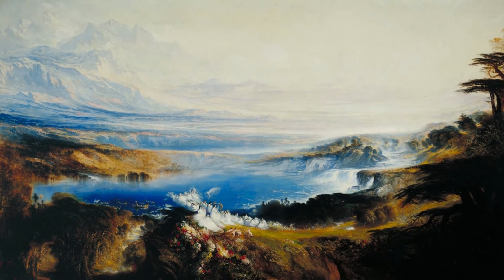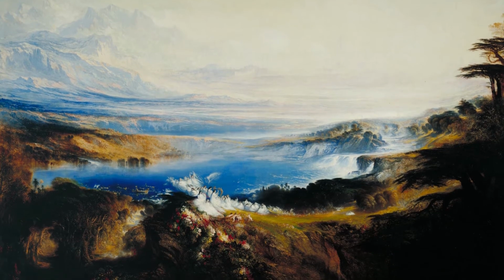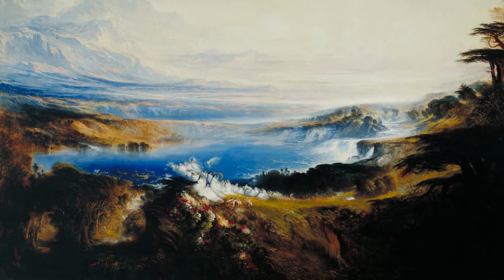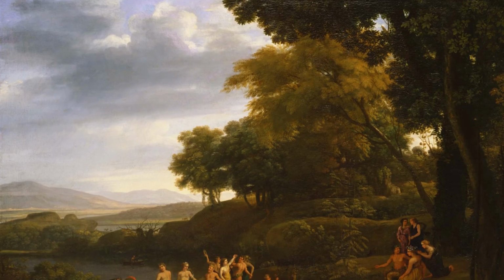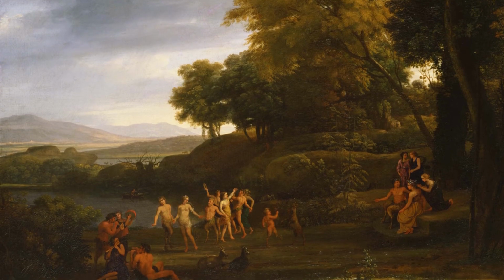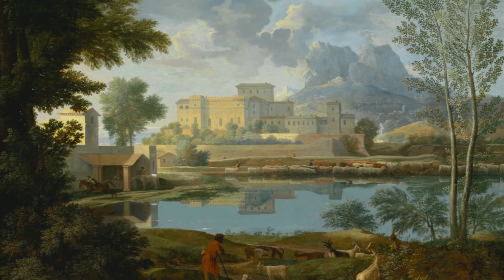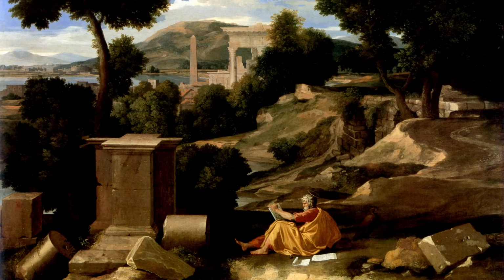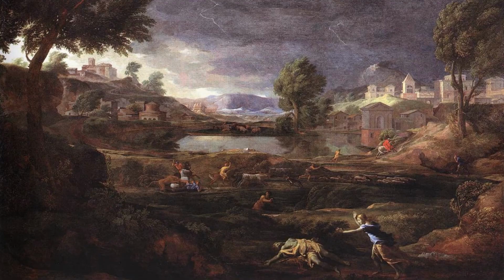Almost all of John Martin's works are pretty impressive, and I can totally recommend checking out one of his works in real life if you have the opportunity. Looking back in art history, two artists who influenced Martin stand out: the 17th century French artist Claude Lorrain and Nicolas Poussin. You can see some of their works here. Both artists combined landscapes with a narrative, and John Martin added the drama to it.